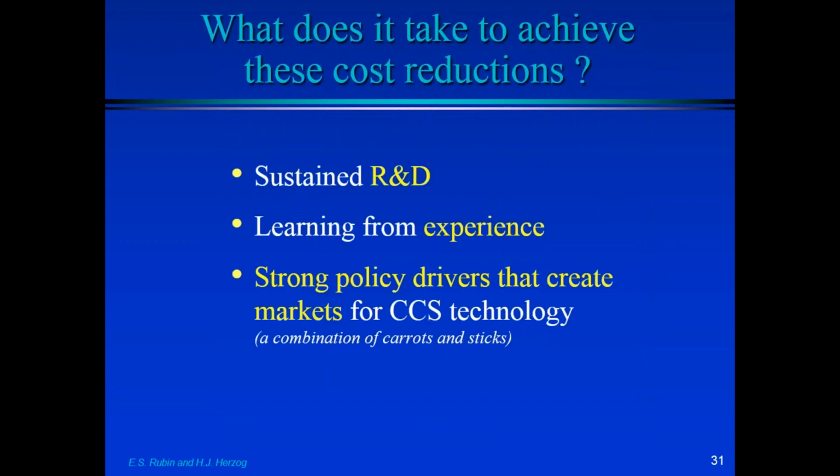is essentially our wrap-up. What does it take to achieve these cost reductions? What comes across clearly from the literature and experience is three things are needed. Sustained R&D, certainly, but equally critical, more critical in many respects, is the learning one gets from the experience of actually building and operating full-scale facilities. In order for that to happen, strong policy drivers that effectively create markets for CCS technologies are needed. Combinations of carrots and sticks, incentives, and requirements in various forms are still the order of the day in order to see future cost reductions that would come from markets and future deployment.